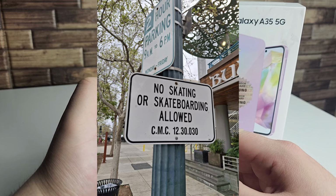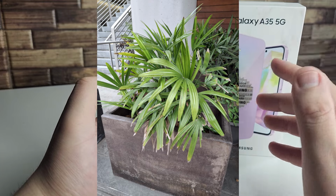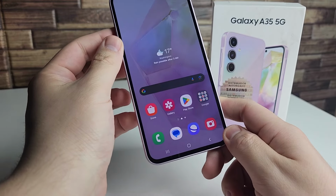But for the $399 price tag on this phone, I feel like you guys are getting a very, very good camera. Our next reason to pick up the new Galaxy A35 has to be the build on this device.